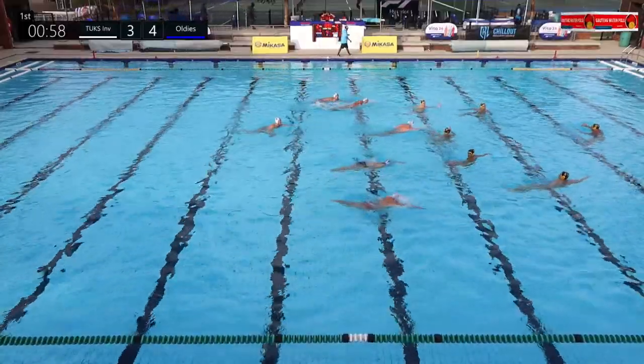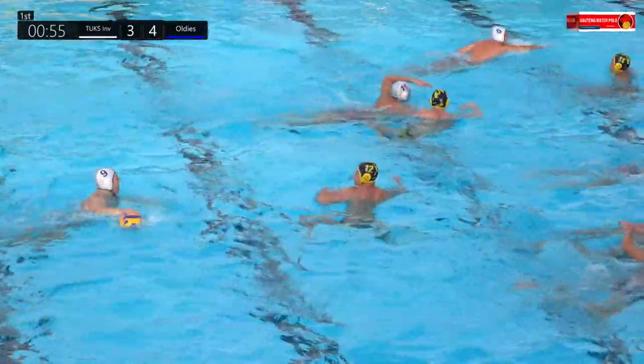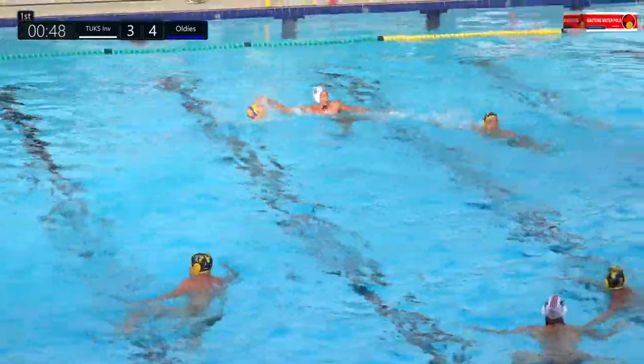Melville occupying the center forward position now. He's going to go and wrestle with James Bentley in the center. Matt Collins now on the ball. Foul drawn there against Jordan Mailer.